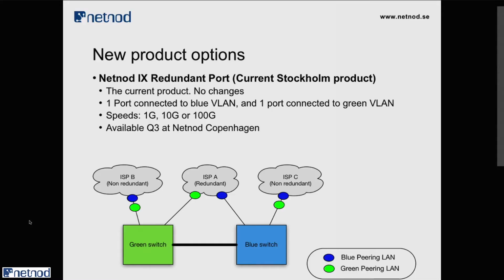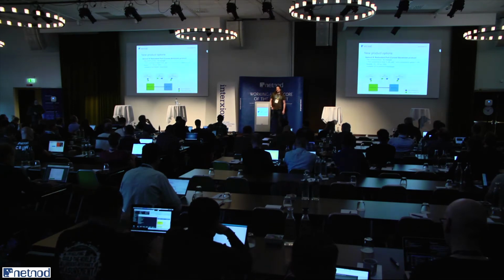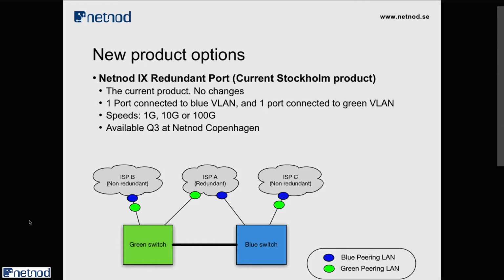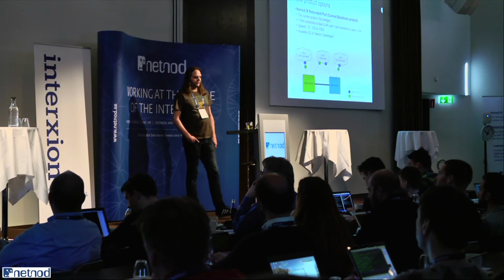Going into the new products and options that we will introduce with the new platform. The redundant port that we currently have in Stockholm, we will introduce in Copenhagen by introducing a second peering LAN, and we will build two different networks, one green network and one blue network. All the redundant ports will get one port from the blue peering LAN and one port from the green peering LAN, basically the same way it's done in Stockholm today. This will be available directly after the rebuild, so early Q3 next year we will be able to provide these kinds of ports.